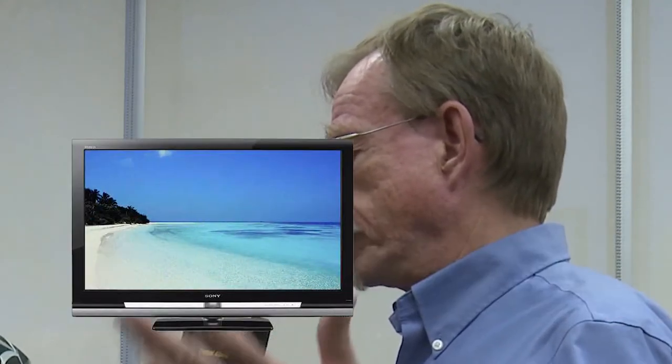Now, how about size? 32, 46, 50 inches? Is any one of those sizes better for 3D, or does it matter? No, it really depends more on how far back you're going to sit. With modern TVs nowadays, you can stand 3-4 feet in front of them, even on a 40-inch TV, and still have a nice clear picture.